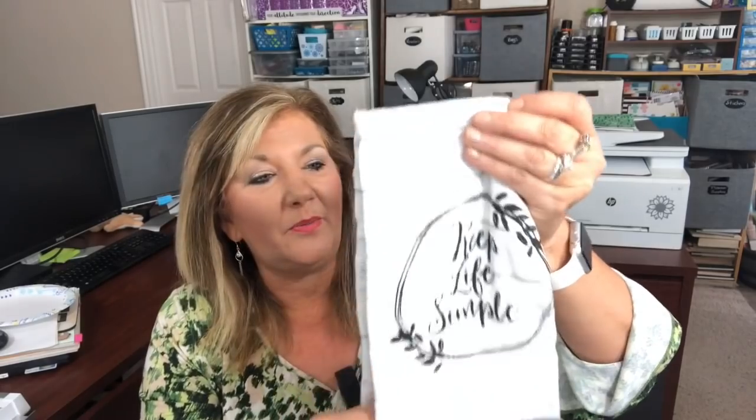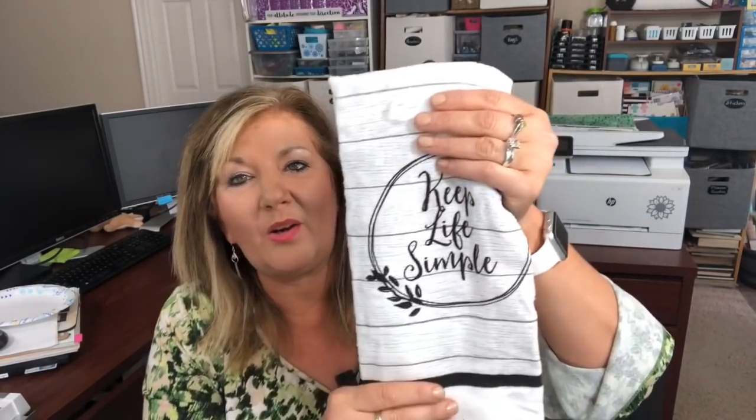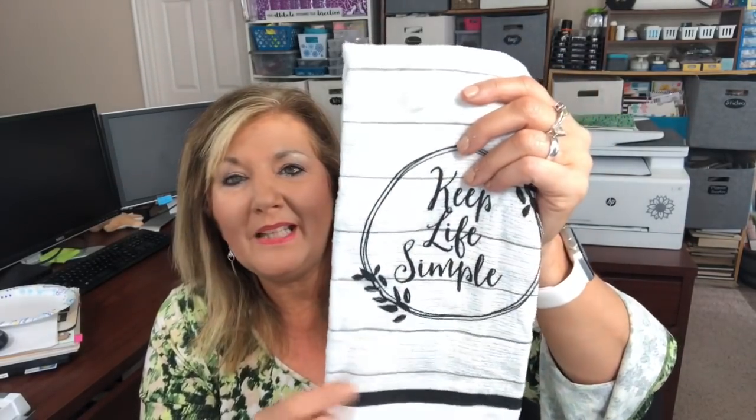Anyway, keep life simple, and I thought these would be fun to maybe make a hanging towel. We'll see. This is the mitt, the oven mitt. Lots of fun crafts you can do with an oven mitt too, and I might should have gotten them doubles because I think I want to keep some too. But this is a really cute dish towel, and I love the black trim and the wood look. So kind of country, you guys. So anyway, if you're looking for something or need something for a gift, you might consider that.